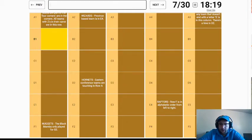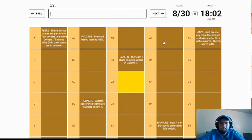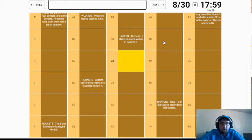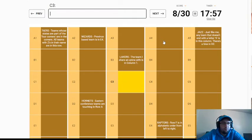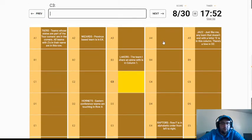All right, every team LeBron has played for is in the same row. Okay, I don't see any teams that he's played for. The Black Mamba played for B3, so this is the Lakers. LeBron's teams are in row B, so you got the Heat and the Cavs somewhere in row B. Row F is in alphabetical order. Got the four corners and the letter Z's. Province-based team, Black Mamba. The team I share an arena with is in column one, so the Clippers are over here somewhere. LeBron played for the Heat.